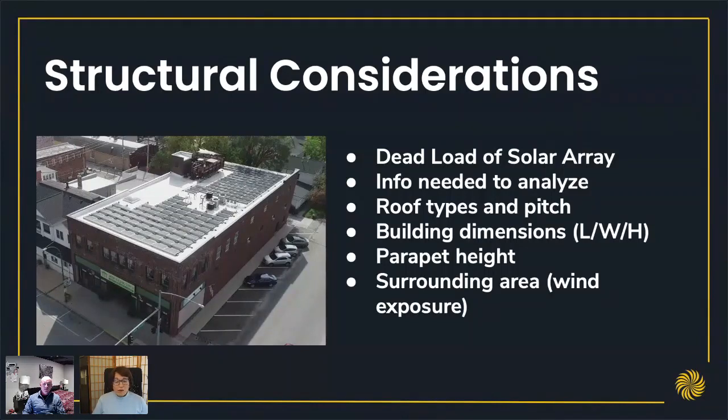And then we just need to know what the site conditions are. Is it in town with a lot of buildings around it, or is it out in a remote area with open fields and open country? Again, that affects the wind exposure. Okay, that's good information.